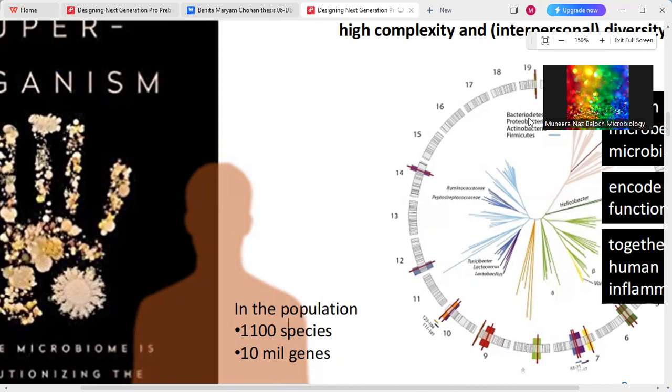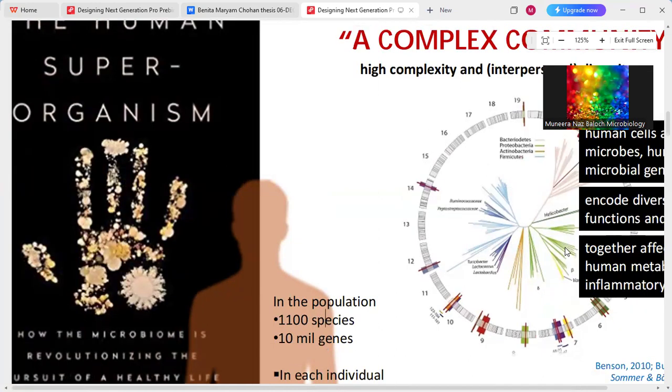gut microbiome. We have Bacteroides, we have Proteobacteria, Acinetobacter formicatus, then we have other bacteria, Streptococcus, we have Helicobacter, we have Lactococcus, Lactobacillus, and so many others, right? Akkermansia. So these are the different genus which are present. There are many more. So in a population, we have about 1100 species and 10 million genes, right?